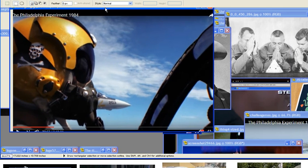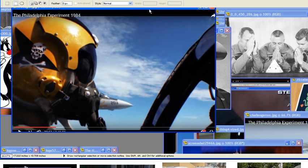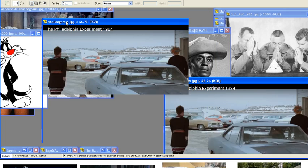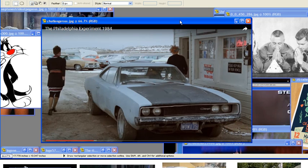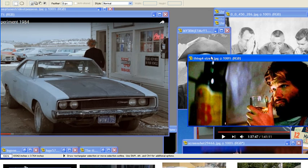Also in the movie, we see the F-15 Eagle. So we have the B-52, and we already had the F-15 Eagle and the F-16 Falcon from Top Gun, and Tommy Cruise Maverick there. Here's the Charger. Now, this is an interesting one I found out. I did not know this till today.